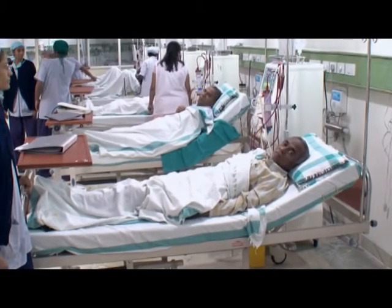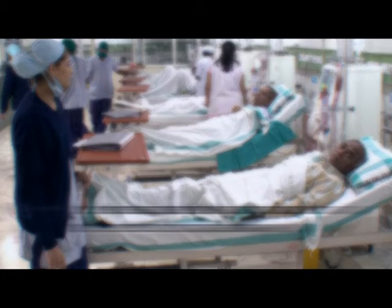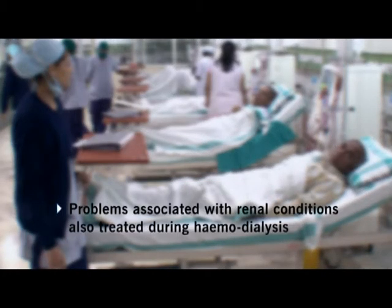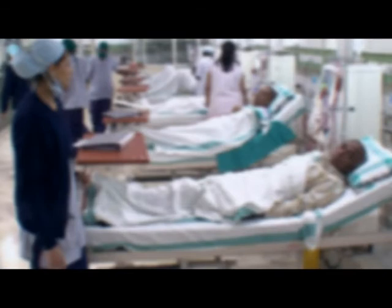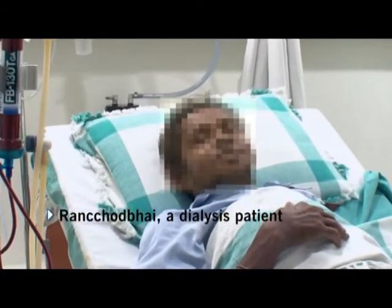Patients are also treated for associated problems during and after dialysis. These include treatment for low hemoglobin, problems related to bones, and removal of certain waste materials from the body using charcoal perfusion. No wonder, patients choose BAGH as their preferred hospital for undergoing dialysis.